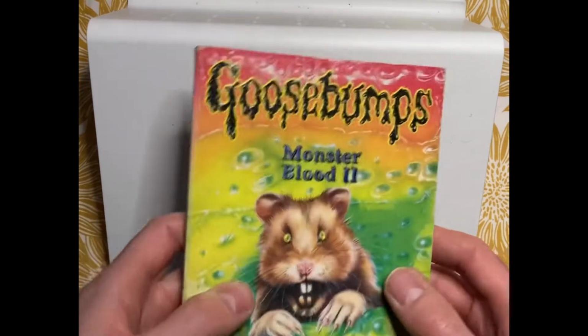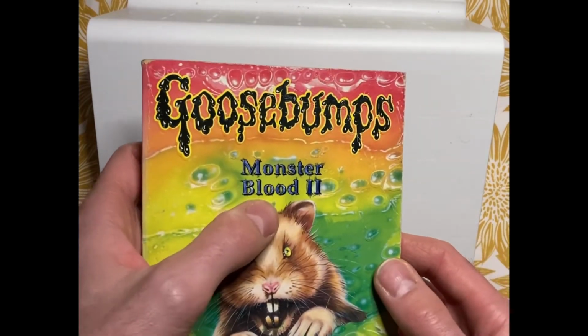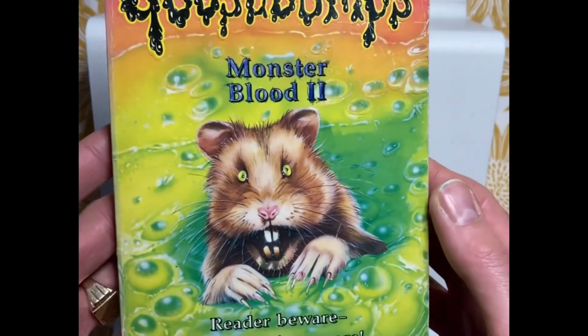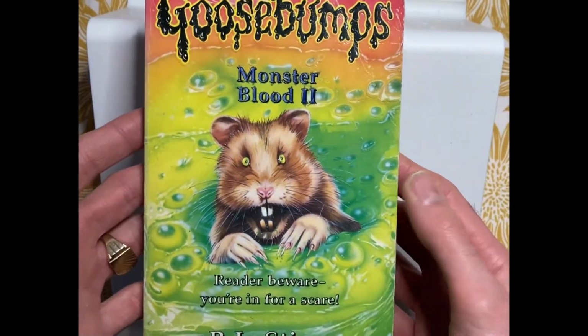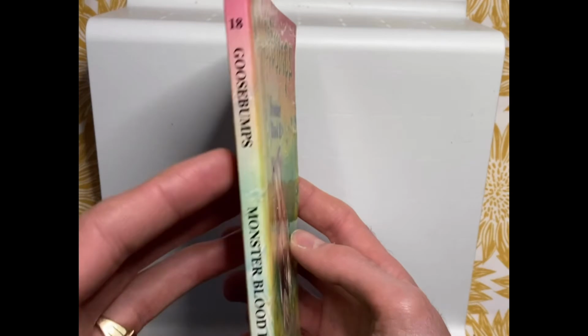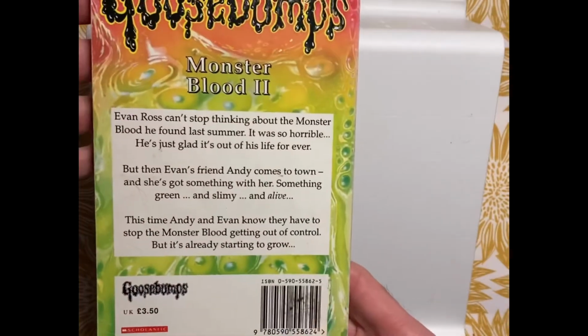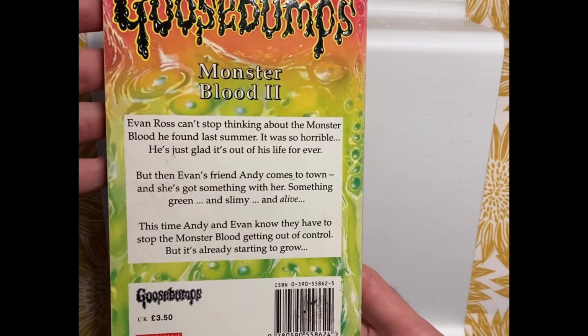And next we have my rather battered copy of Monster Blood 2, as you can see by the pen marks over there. Someone has obviously been quite bored during lessons. I bought this one second hand, and I think I've read it less than the others, but it's still an enjoyable book.